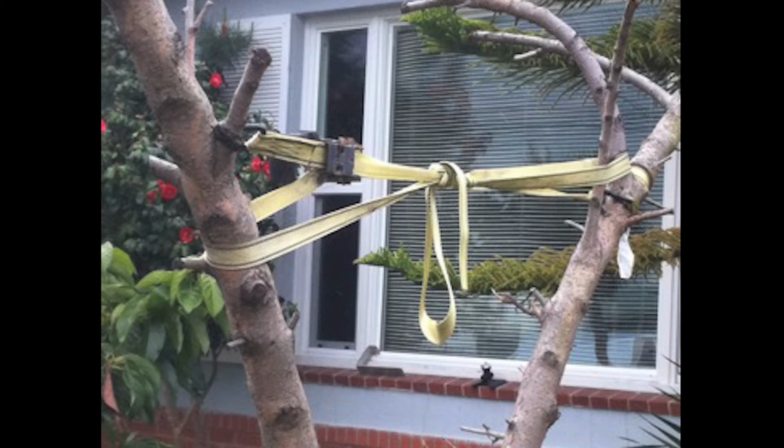Now in this case, it looks like the tree separated and started forking early on, and there's a really good chance that the reason it was staked that way, the reason it was tied up, is because it started splitting. If that does occur and you notice a severe split in the crotch of any branch or base of a tree, time to call a certified arborist, have the tree inspected for safety reasons.